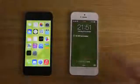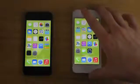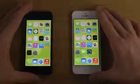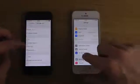There we go. I think both are dual core devices, I'm pretty sure, so the speed difference there in the beginning is not going to be super big, but let's take a look here. So start off in the settings here, and we're just going to go into General, Software, 7.0.4, 7.1 here, and I'm just going to go in here so you can see there.